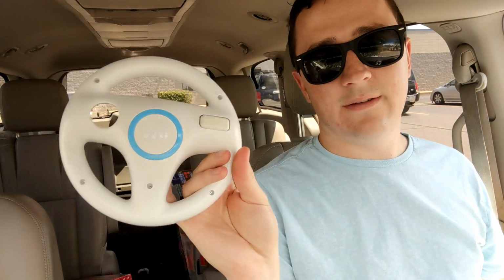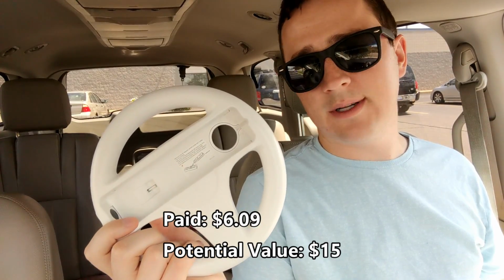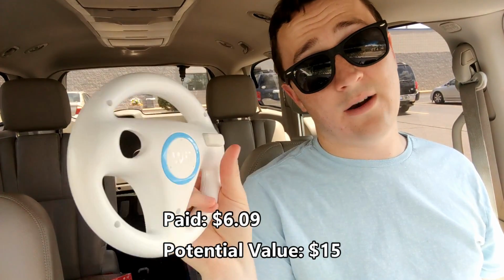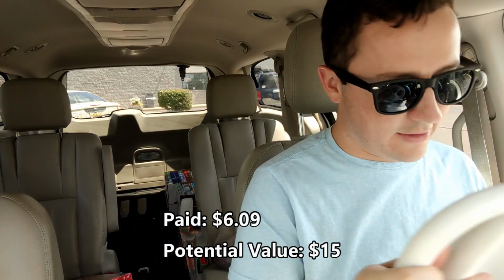And this is the official wheel for Mario Kart. I usually can't get these for any cheaper than $4 or $5 a piece. So, and I always need them. And then a Wii remote and a micro USB. So, worth it for $6.